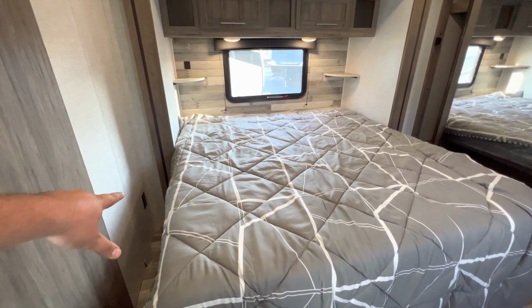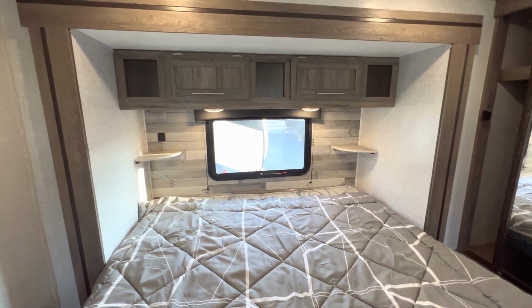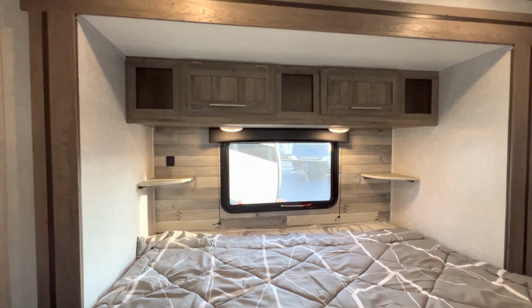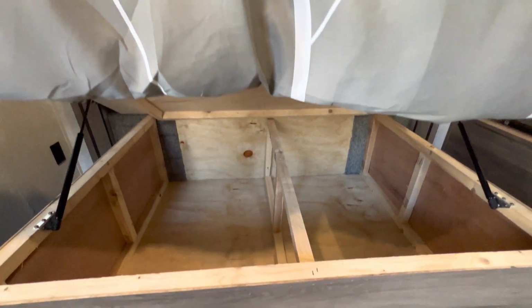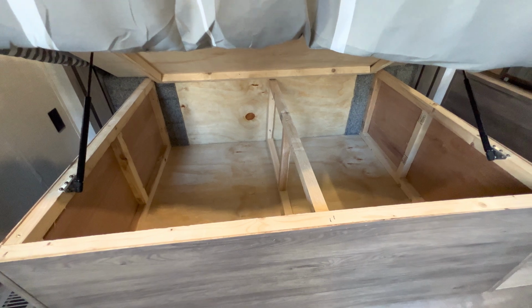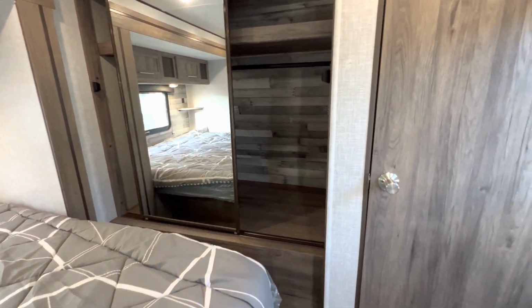You're also going to see you have an outlet over here and a USB over there, along with an emergency exit. So pull, push, and pop. You know, you can get out in a hurry. You also got a little bit of overhead storage there as well. That's what under the bed is looking like. Pretty impressive space there. It's not one of those kind of short halves. It does cover probably, you know, 70% of the bed, which is always a plus.